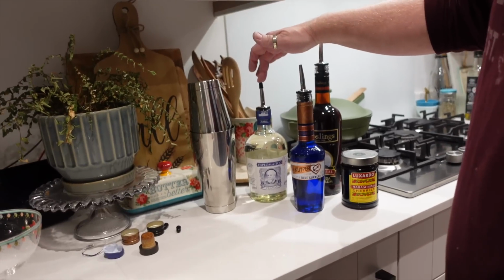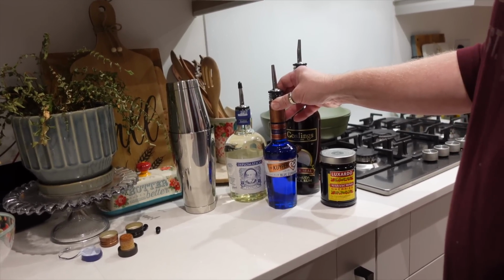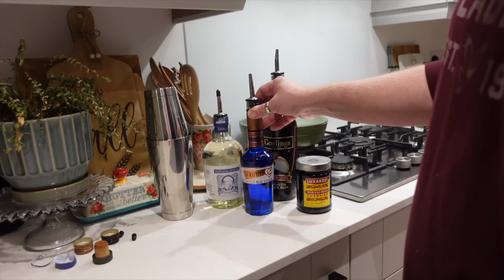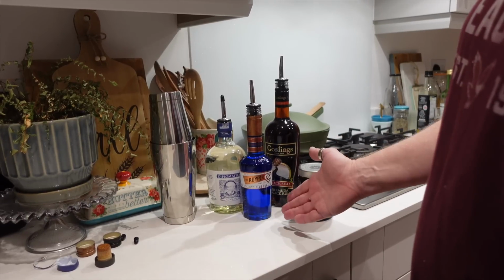Diplomatico white rum. It's blue. I can never pronounce this correctly. Is it Curaçao? That's how I say it, I don't know. It's a liqueur. That basically, more or less, as you can see from the colour, adds the colour to it.